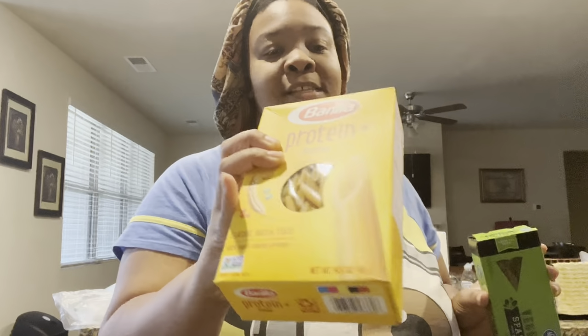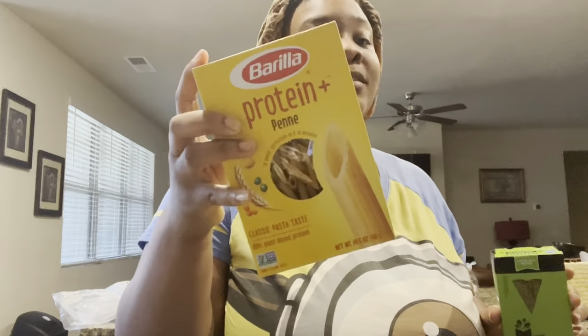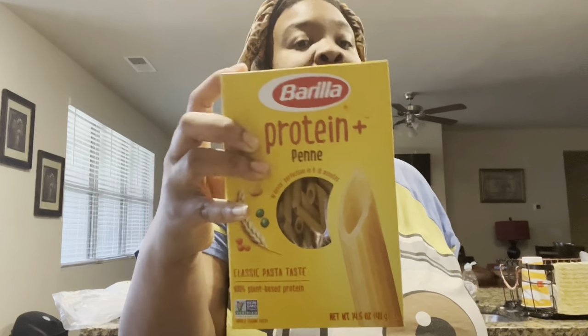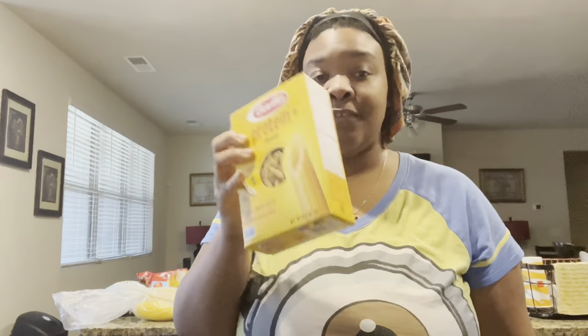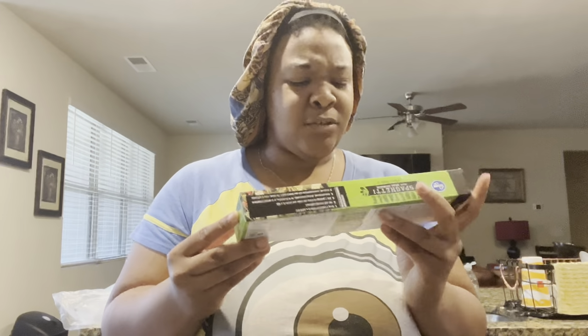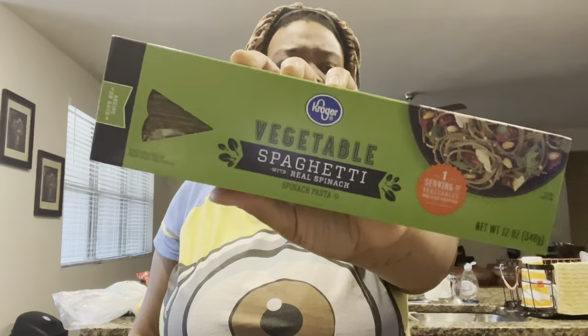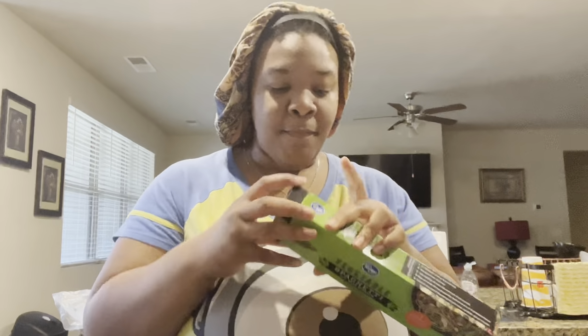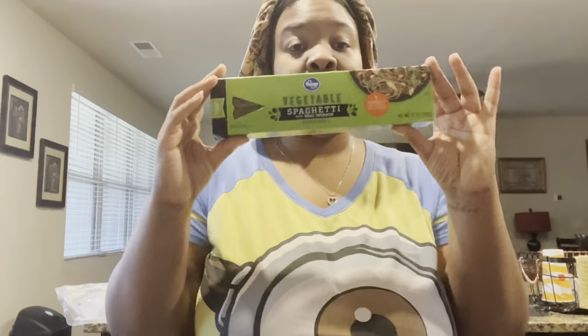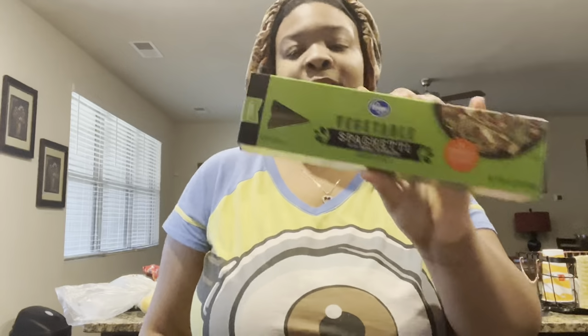So I re-upped on some pasta. This one, if you've been on fitness TikTok, you've seen this Barilla protein penne pasta. And it's good. I like it. It's fire. And then also, I saw this vegetable spaghetti at Kroger. The macros on it really ain't too bad. It's better. I just bought it. It was only like $1. I just wanted to try it out.